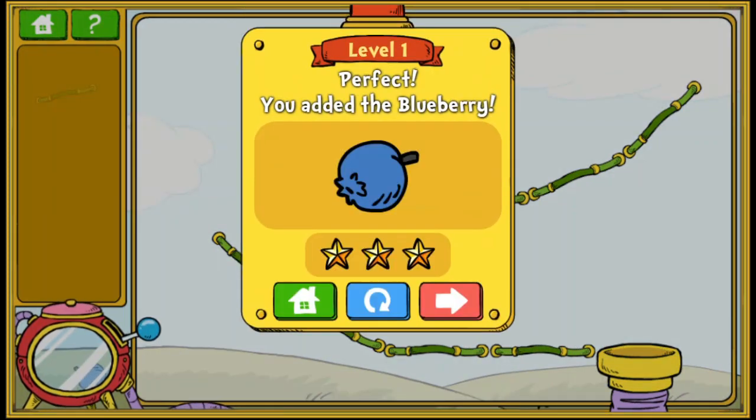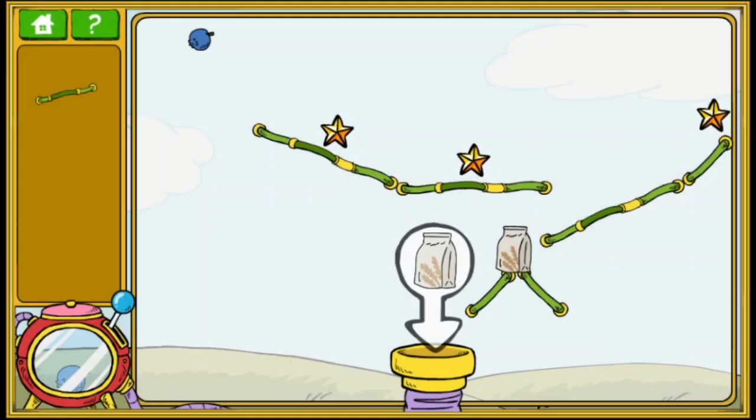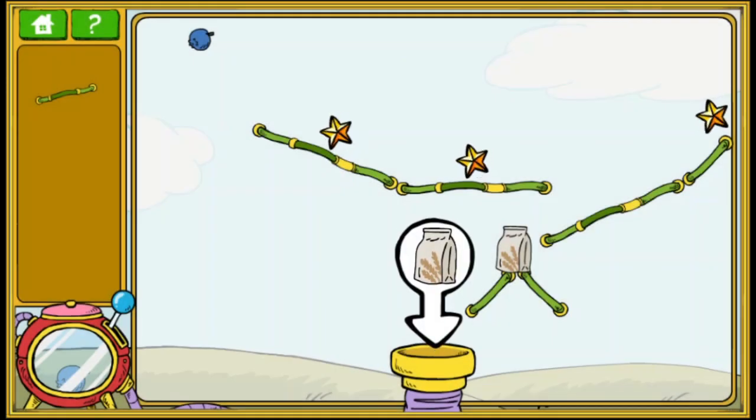You did it! You added the blueberry to the Invention Engine. Here's a bag of wheat flour. Let's finish the contraption to deliver it to the pipe.